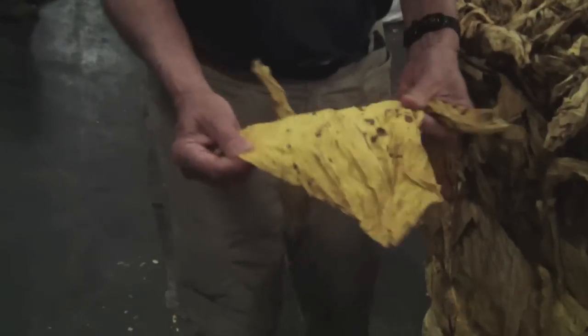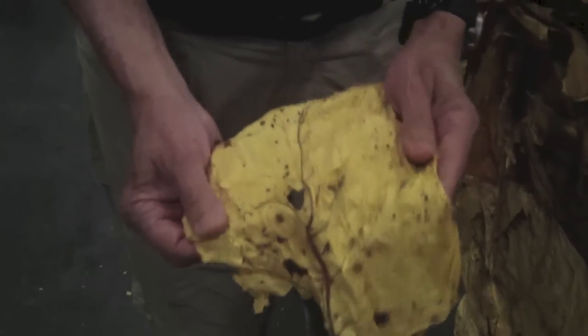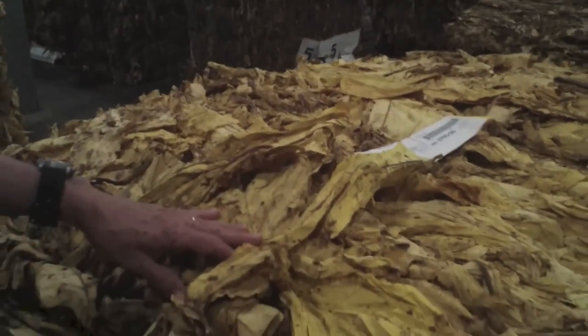This is a cutter, mid part of the stalk. It's ripe, mature. I'd say the color would be considered lemon. It's a lemon orange. And this tobacco will sell very good. It's good tobacco, and there's probably 30 or 40 bales of it here.